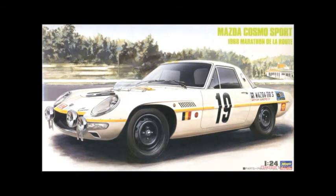This is the Mazda Cosmo Sport Marathon de la Route, which is the 84 Hours of Nurburgring race back in the late 60s. This was the first race, I should say, that the Mazda Cosmo Sport entered. It wasn't expected to make any kind of noise or even finish, and it ended up finishing fourth. So it performed exceptionally well, and proved that Mazda could build a sports car that could contend with anybody, at least in endurance racing.